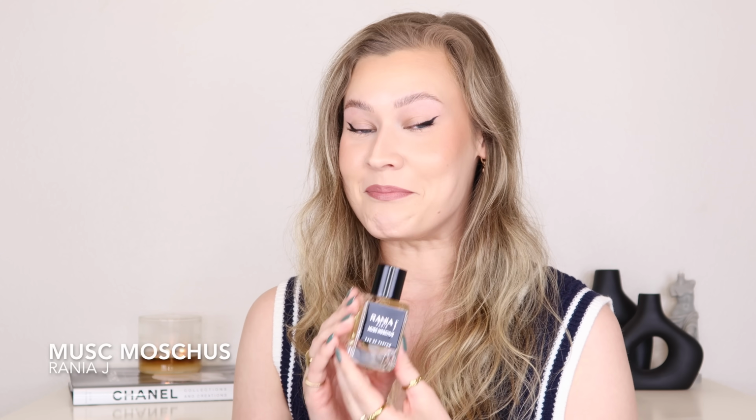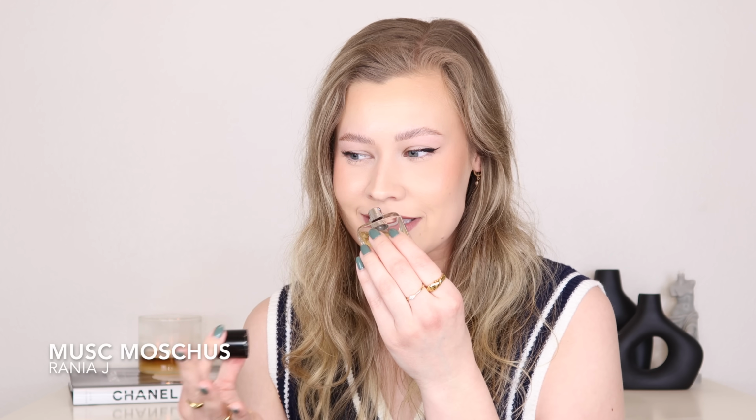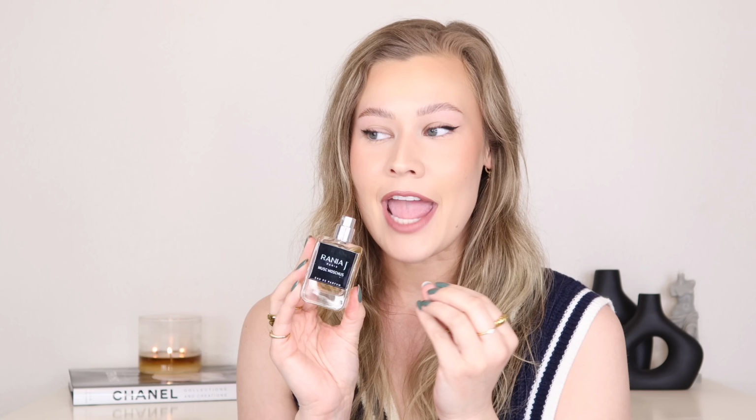If you are a lover of musk and you also like something a little sweet, Rania J Musk Most Juice. This is one of the most elevated, classy, refined musk fragrances I've put my nose on. And the performance is amazing with this. Lasts all day, strong projection. Oh my goodness, is it lovely. It smells like just the most stunning woman just took an everything shower.